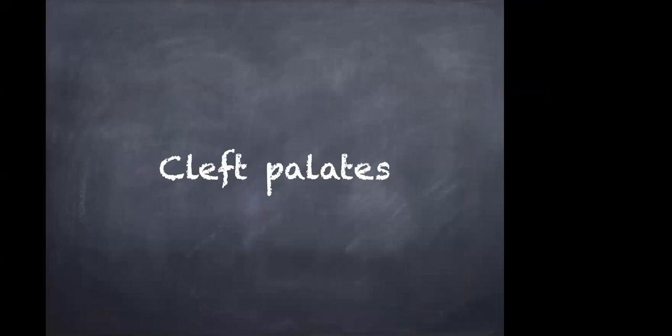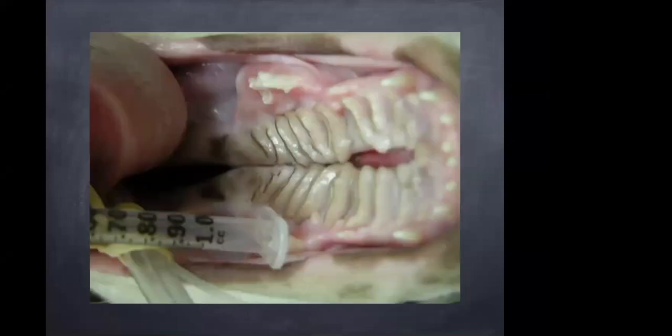Cleft palates, again, I don't see a ton of these. They're generally congenital, but palatine defects can occur secondarily to trauma, burns, or cancer, so electrical cords, that kind of thing. Congenitally, you'll see these in really young animals, and they're unthrifty, not suckling well, sneezing milk, all that kind of good stuff.